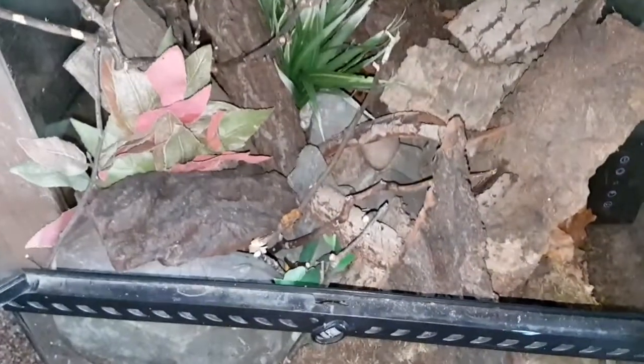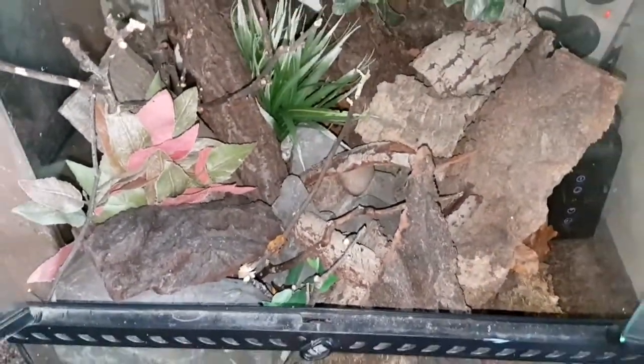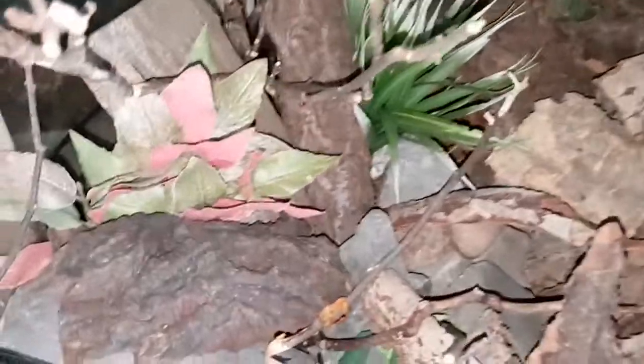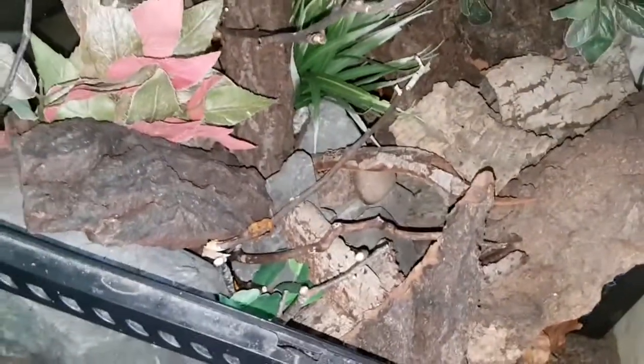Okay, so as you can see, I've just layered up the bark around the centre there, put a wee sort of rockery in the middle, and built up around that. I'll get some fresh water in there. I think what we need to do now is get our true tailless whips back into their house.